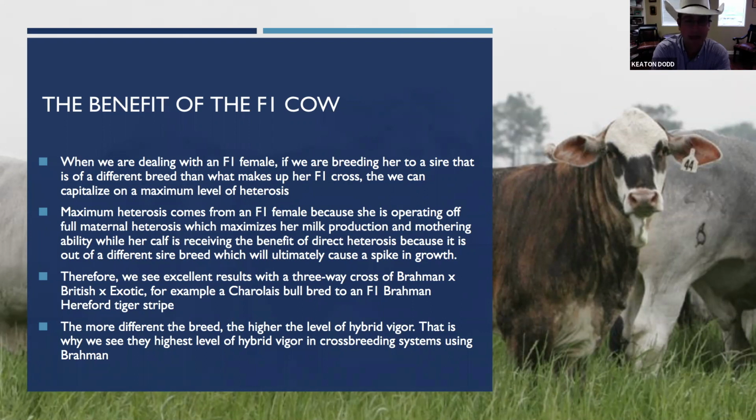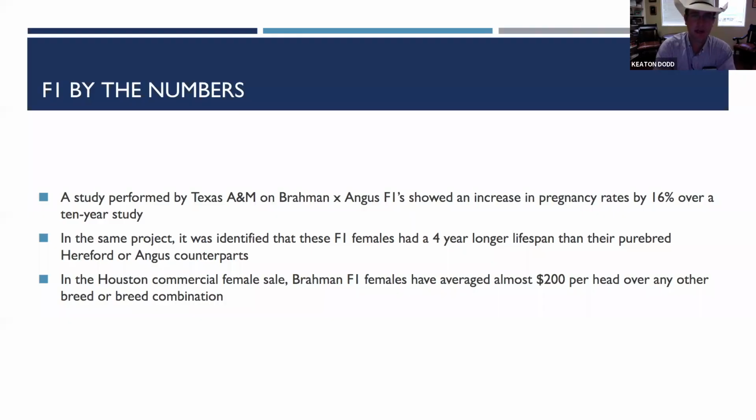And so what that does is that allows you to not only capitalize on maximum maternal heterosis. So when you have a Brahman Hereford F1 female, she is using that heterosis for a benefit to her fertility, to her milking ability, to her overall fleshing ability. So we've got 100% there. Then we bring another breed into the mix, say Charolais, and that's not a Charolais plug, I'm just throwing a breed out there, but you breed this F1 female to a Charolais bull. Now you're getting direct heterosis because the Charolais is unrelated to both breeds that are making up the F1 female, and then you're getting 100% retained maternal heterosis for a big spike in fertility, growth, and those cattle are just going to overall be more profitable. And so there's kind of the benefit of F1.